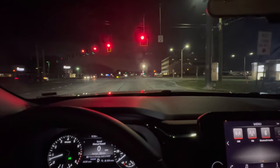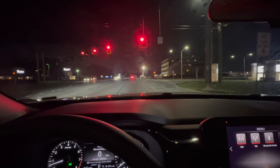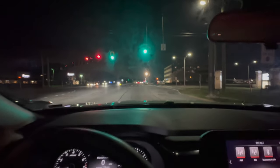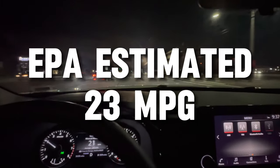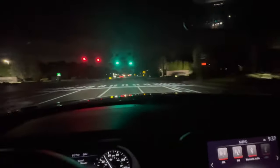And it has decent pickup, good power to it. And again, I'll flash up the stats. But very, very nice. It's got some get up and go. And it handles road imperfections pretty well. Relatively quiet. Tire and wind noise aren't significant.